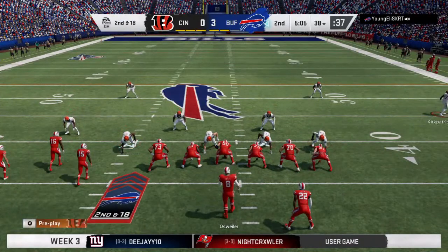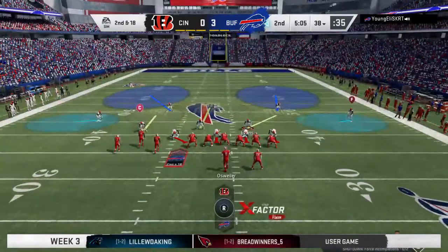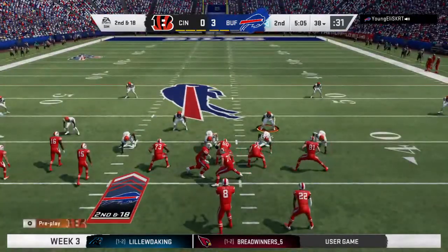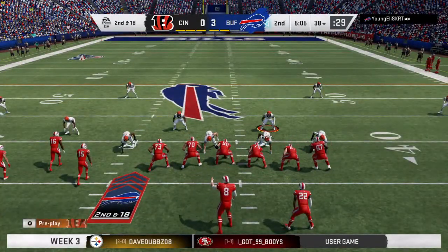60 outlaw. Heavy on the edges, watch the safety creep. X3, 218, chopper. Check. Look at me.